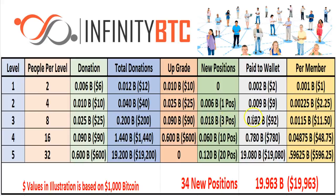Okay, so you've completed level 3, you've got your 8 level 3 payments made to you, or donations. You're now in level 4, which is the $90 or 0.09 level. Total donations from level 4 will be 1.44 Bitcoin, or $1,440. It's going to reserve 0.6, or roughly $600, to upgrade you into level 5. It's going to now purchase you 10 positions with 0.06 Bitcoin, which is close to $60. And the amount paid back to you in your wallet is 0.78, around $780. Depending on what the Bitcoin price is, that's going to be right around $50 paid back to you per member as these 16 members join into your downline.